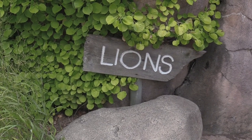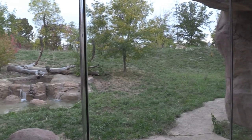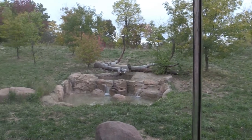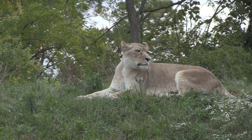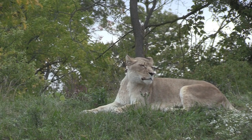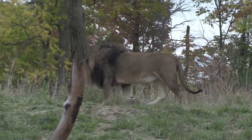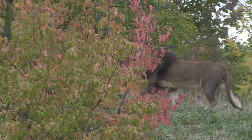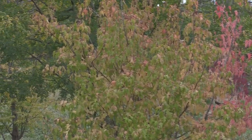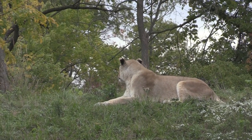Ooh, lions. All right, African lion. It's the lions' habitat. Here's his teeth. There is the lioness. There's the male lion doing his patrols. Male lions keep the pride safe, and the female lionesses do all of the hunting.